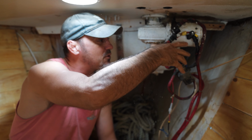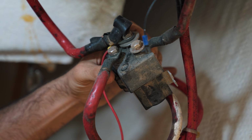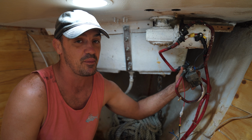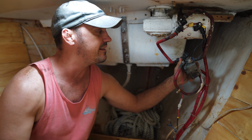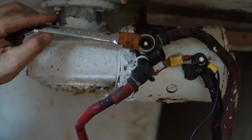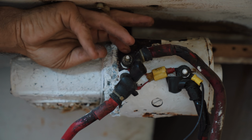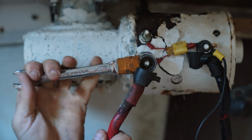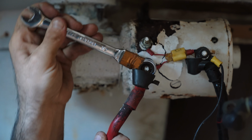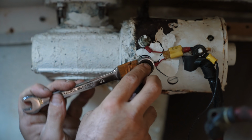Here's all my wires. My positive, my negative will be in there. And then I'll have a relay for the switch. The switch is here. So I'm going to have to really dig into this to see even what does what. Oh boy, it's falling apart, Matt. It's falling apart.